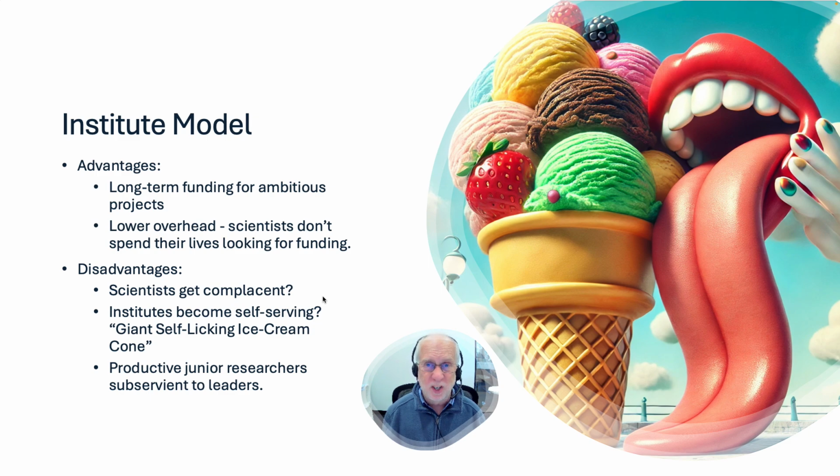It's also a low overhead. Scientists don't have to spend all their time applying for money. The money just comes in a regular, predictable fashion. But there are disadvantages. One disadvantage is scientists get complacent. If you know you've got a job for life, maybe you're not as fired up to do the great research. The institutes can become very self-serving, where their main purpose is to persuade the government to keep on funding them, and so they can maybe spend more money on lobbying the government and trying to look good to the government rather than actually doing the research.